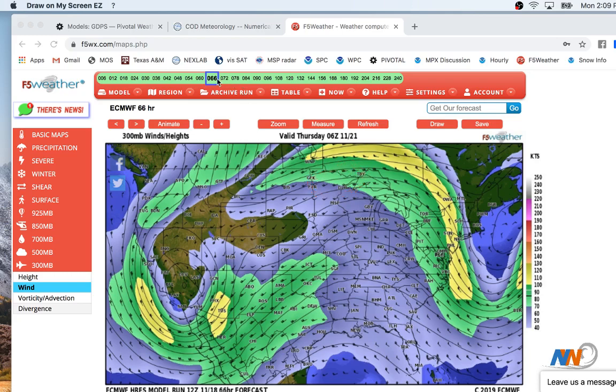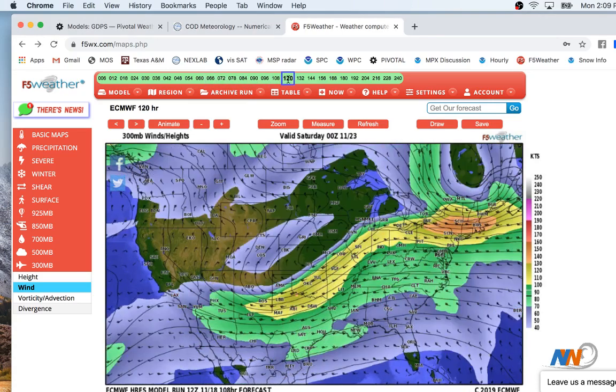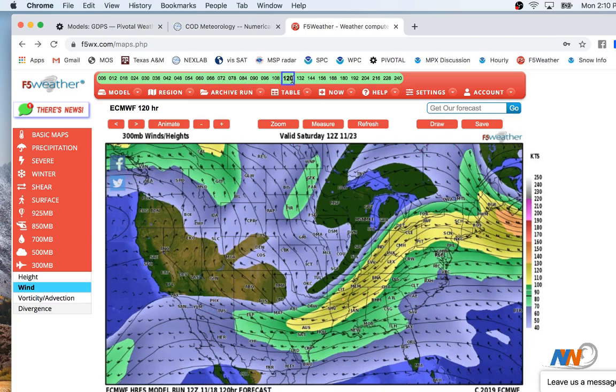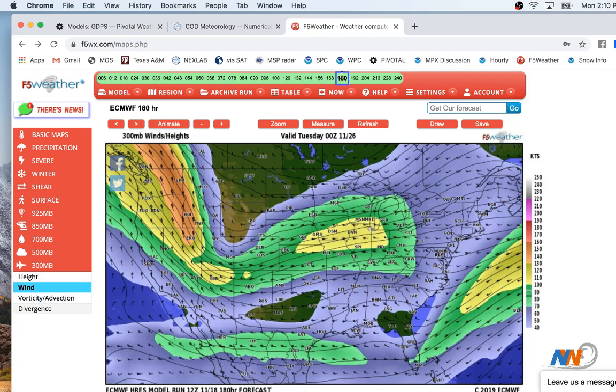Okay, I told you I was just going to briefly touch on what we are looking at heading into next week. I know it's a long ways away, but the reason I want to touch on this is because it is Thanksgiving week next week. And I think it's very important that we at least look ahead at Thanksgiving, well ahead if we can.